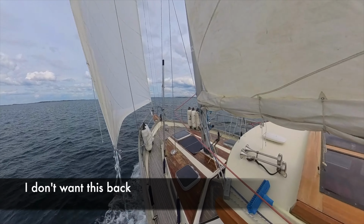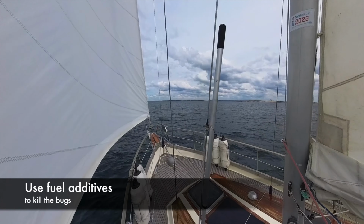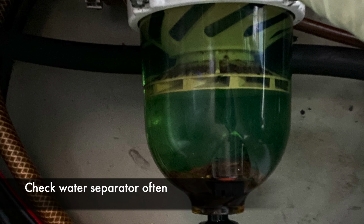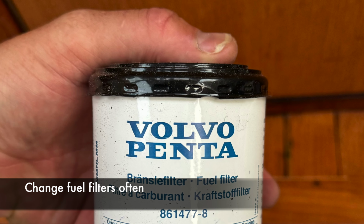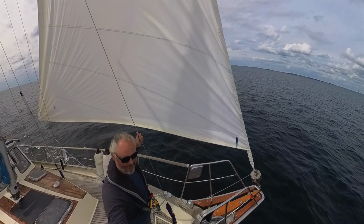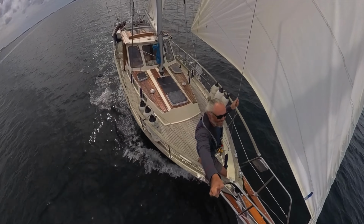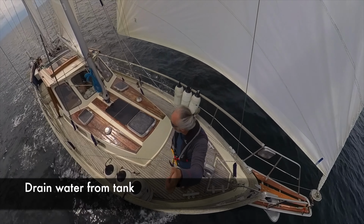So, what have I done since that time so I don't get this back? First, I use fuel additives to kill the bugs. I check my water separator often and I change my fuel filters often. Then I also remove the water. Since water is heavier than diesel, it will stay in the bottom of the tank. Several times during the sailing season, I drain some diesel from the tank to get rid of any water.